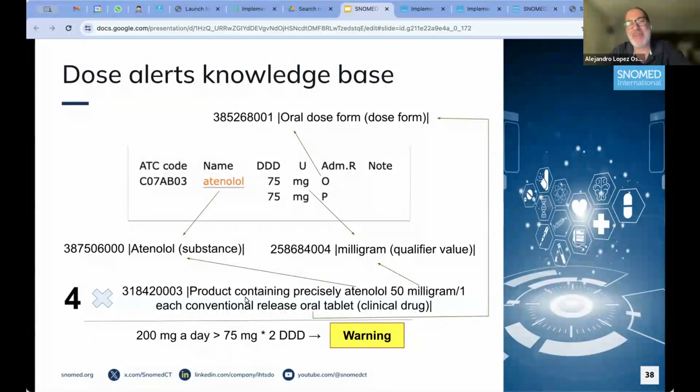And 200 milligrams a day is more than twice and less than 4 times. So you get a warning, yes. And this is a fun way in which you can see how you can leverage publicly accessible information to introduce some safety measures in low resources settings. Yes, of course, it's not perfect. It's much better to have exact doses for the alert, but these are things that can simplify the adoption in these situations.